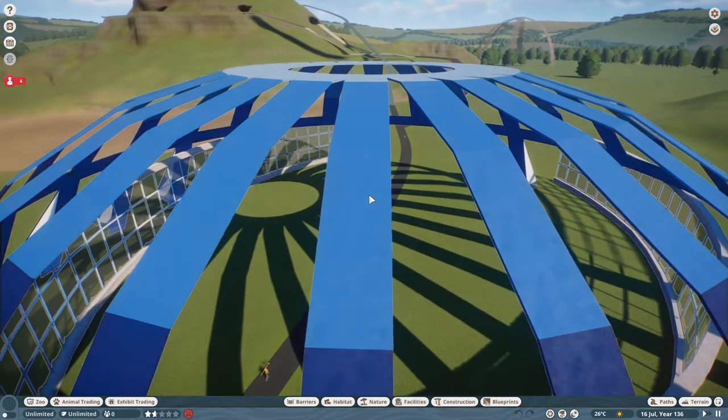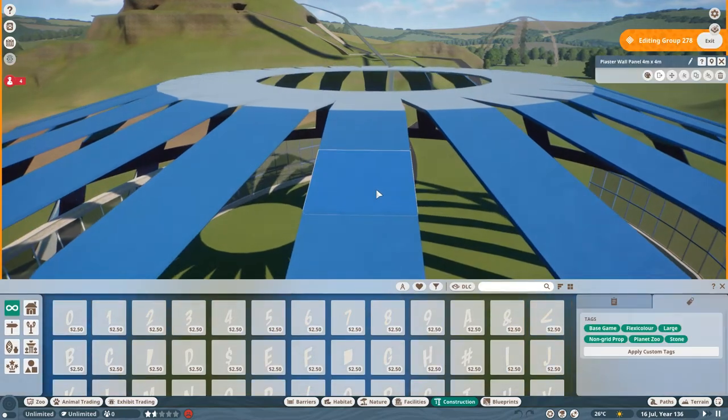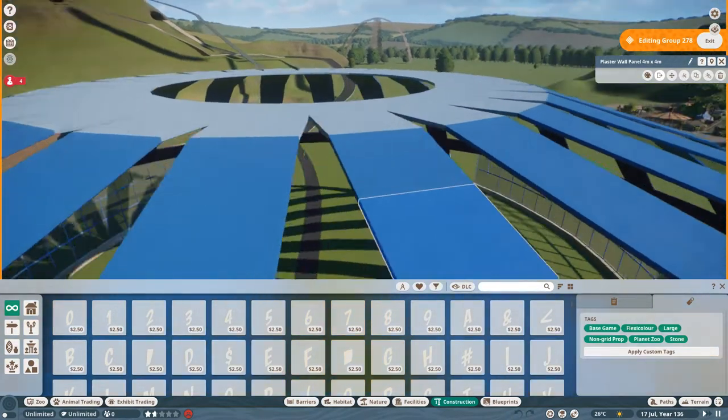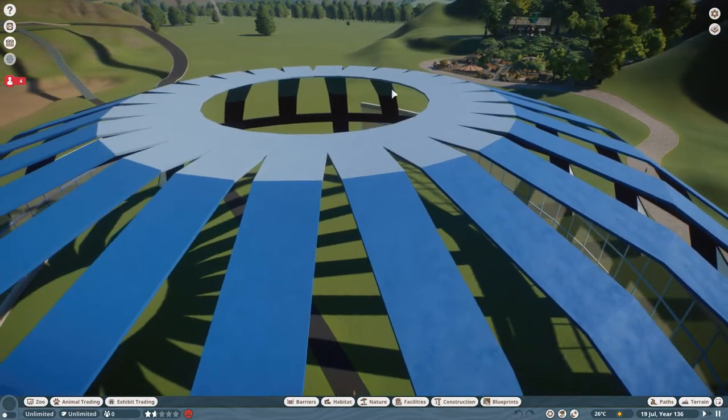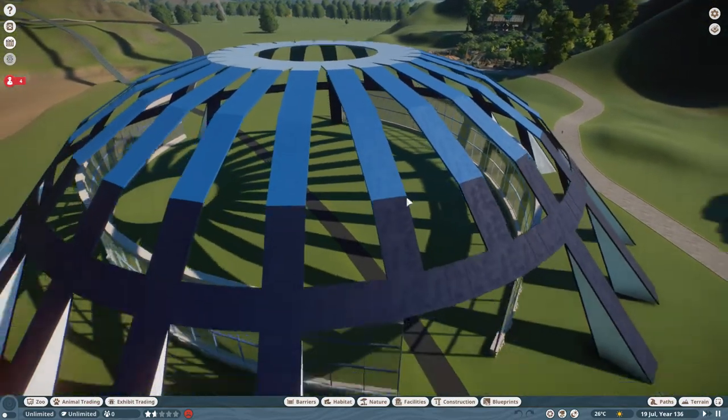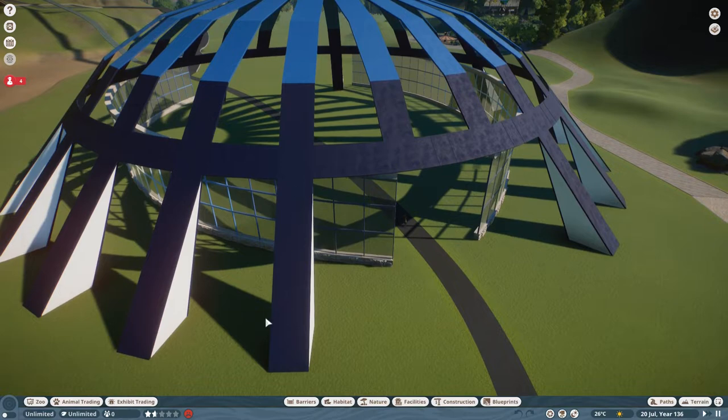So the roof, very simple structure. I just made it with these plaster wall pieces all coloured. A very simple round start at the top, and then I just created the legs that come down to here, and then I extended some.